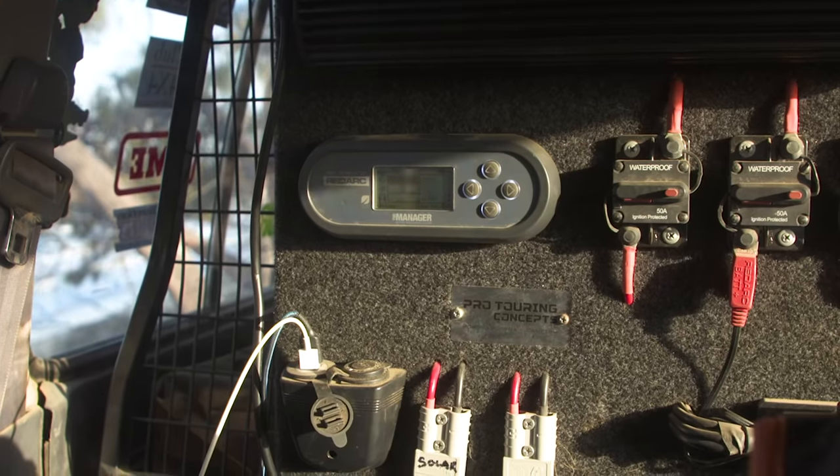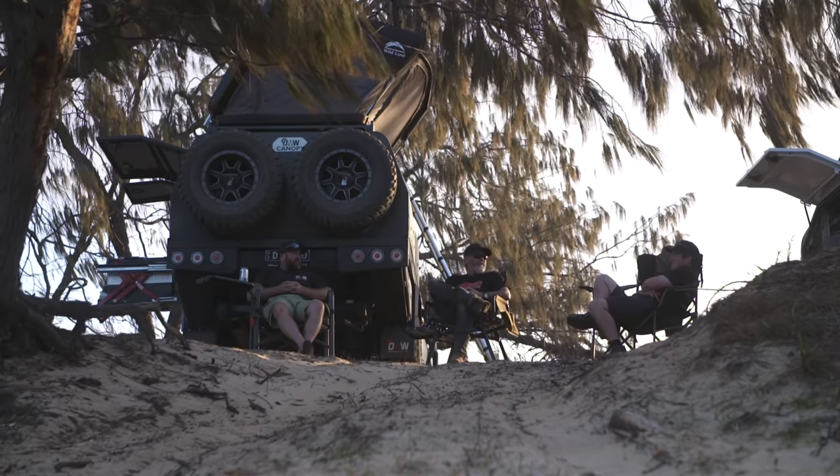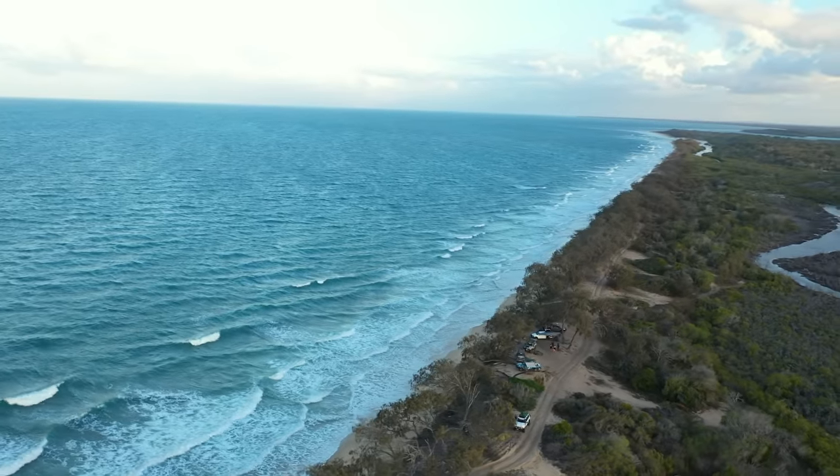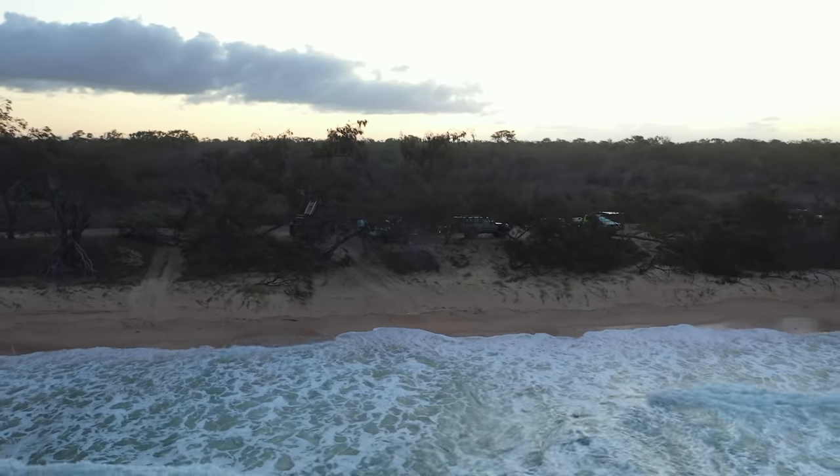Camp is soon set up and the tide is rushing in, giving the newly named Cahill Bar a water frontage. That's pretty hard to beat. But there's just one more thing we need to complete our second pub stop of the trip.